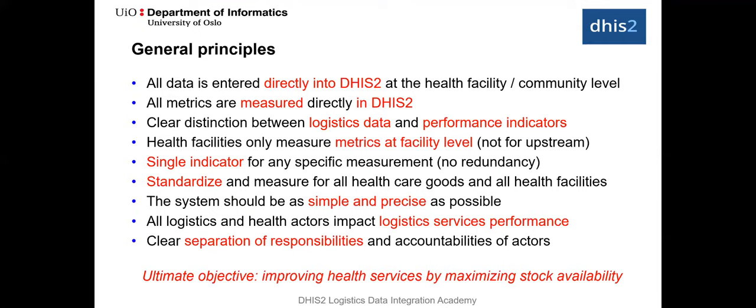So one of the general principles is all the data should be entered directly into DHIS2. I think this was mentioned during the presentations yesterday that one of the constraints in the current LMIS is that they're often paper-based and then reports have to be sent to the district level where they are then entered, and there are long delays. Scott mentioned yesterday up to 18 months for the data and the reports to trickle up. So entering directly into DHIS2, ideally on a mobile device, allows sharing all the data in real time.